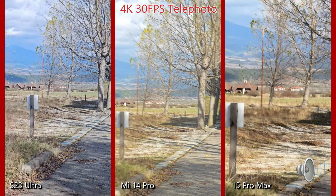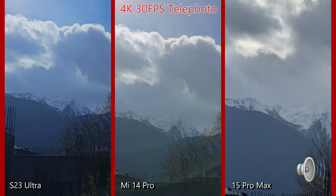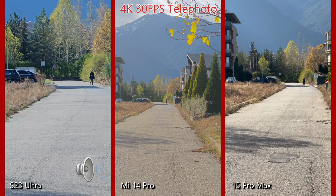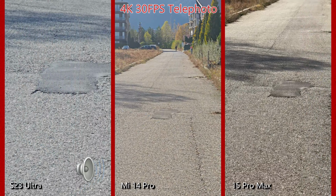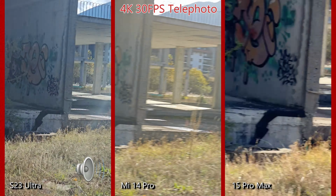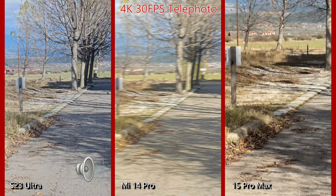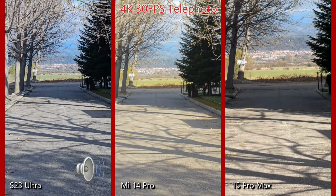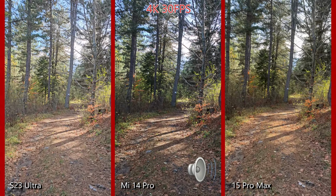I will rotate to the other side, point to the sun, of course, and I will switch now on the Galaxy to 10x. Alright, now 10x on the Galaxy, 3.2x on Xiaomi, and 5x on the iPhone, and 3x again on the Galaxy. I will rotate and start running so we can check the stabilization of the three devices when they are using their telephoto cameras. And enough of another 4K 30fps test on the three devices.